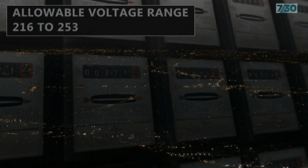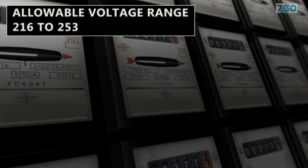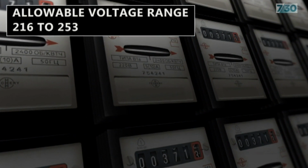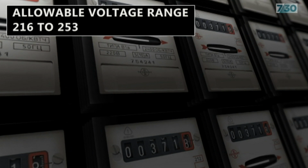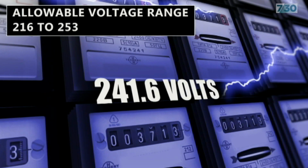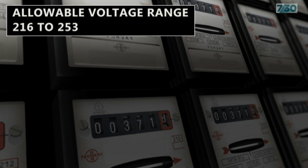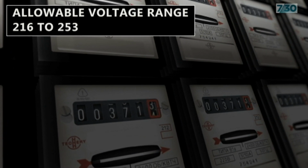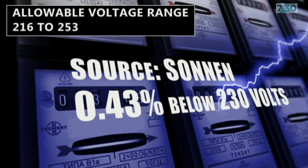The ABC asked 2 companies to take a snapshot of electricity meters across most of Australia. The first took readings from more than 12,000 sites and found in the middle of the day the average was almost 246 volts. The lowest readings were taken at night when solar panels aren't working. They were still almost 242 volts at the upper end of the range. Solar does boost voltage, but these readings show the underlying levels are already high. The second company that provided data to 730 had similar findings. Barely any individual meters were below 230 volts.